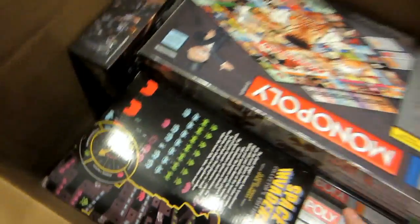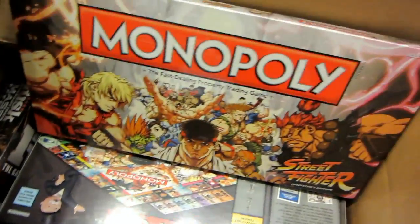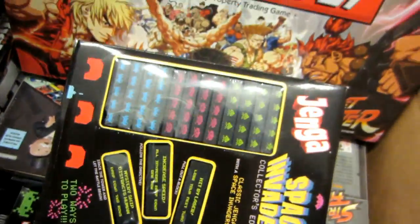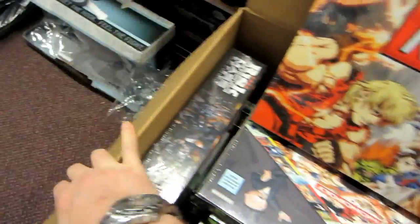So here's some interesting stuff. Board games. I have some Street Fighter Monopoly here. And then right under that is Space Invaders Jenga. You know, these are more novelty than anything, but people seem to like them.